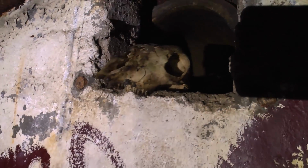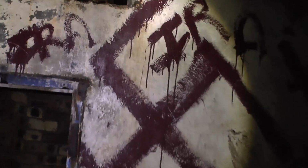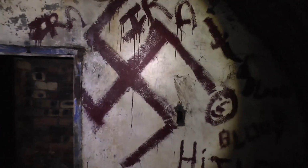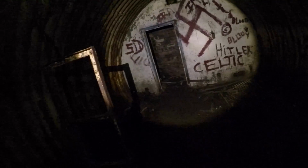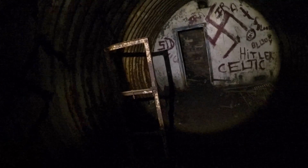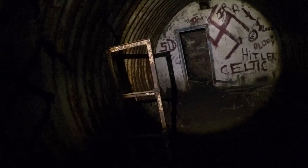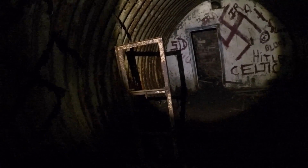And I mean, this has been found, going off the graffiti on the walls. Looks like you've got a swastika there. Apparently it was found by kids using it as a den, I suppose, and luckily all they did was a little bit of graffiti, because they could have done a lot worse. They could have damaged it. It's actually in remarkable shape for the age of it compared to other bunkers I've visited.